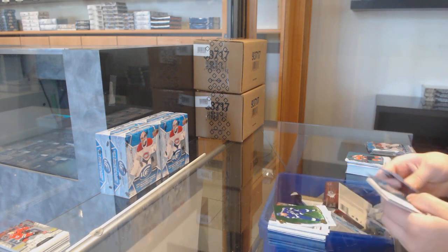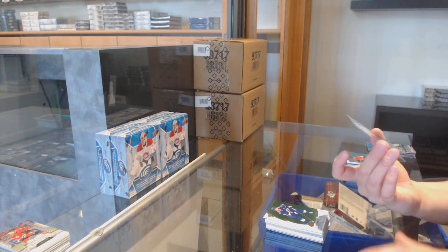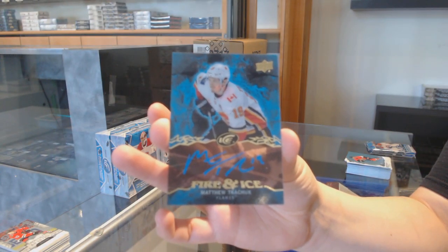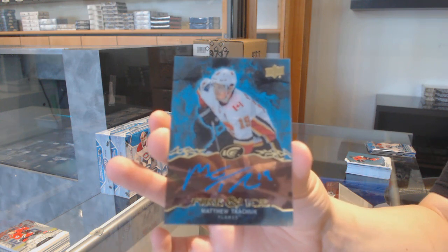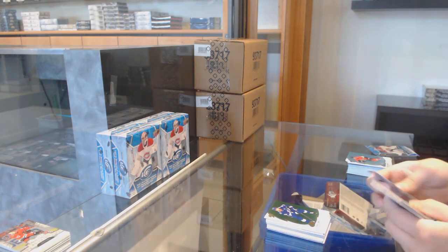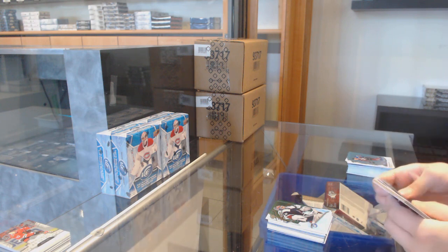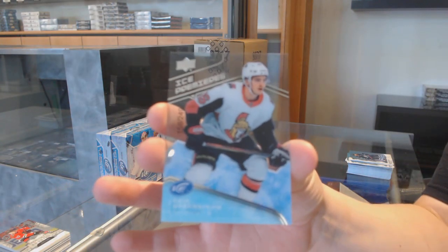That's what the one you wanted? Green for Tampa, Steven Stamkos, and these are cool. We've got a fire and ice auto for the Calgary Flames, Matthew Tkachuk. Fire and ice, Matthew Tkachuk. Green for LA, Jonathan Quick, $12.99 rookie for Colorado, Adam Werner. I'd say so, Jason, congrats. Green for Tampa, Nikita Kucherov. We've got a $2.49 rookie for Ottawa, Erik Brännström.